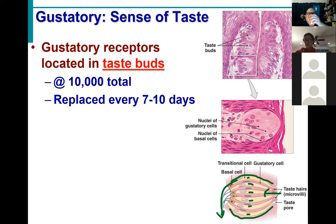Hot coffee, spicy Chinese food, all sorts of sharp tortilla chips. All of these types of things have the potential to mechanically or chemically damage these taste buds. Smoking is another great example. If you smoke, your taste buds are damaged severely by that. So your sense of taste is decreased dramatically.